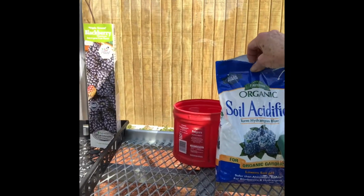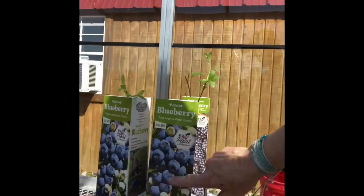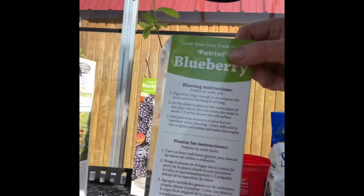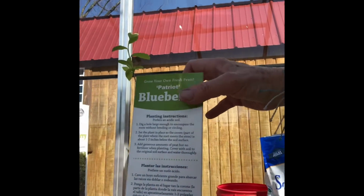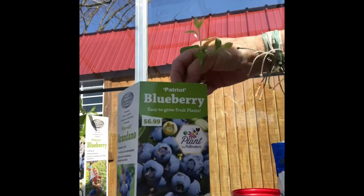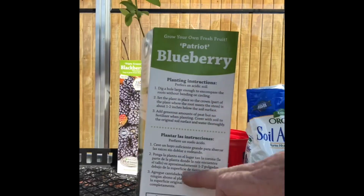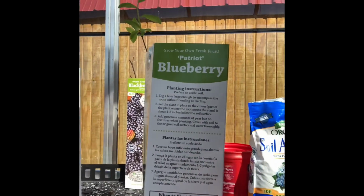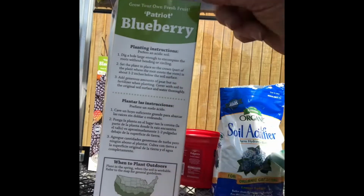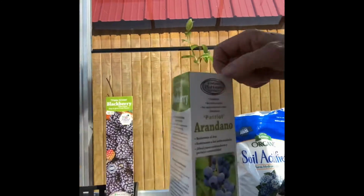So we're going to get them out of the pot, out of the boxes. Save your container, because on your container it has all your instructions of how to plant your plant later, and it has a map of when to plant it outdoors. So keep your container, but we're only going to take the bag out. So let's get busy. Let's do some blueberries.